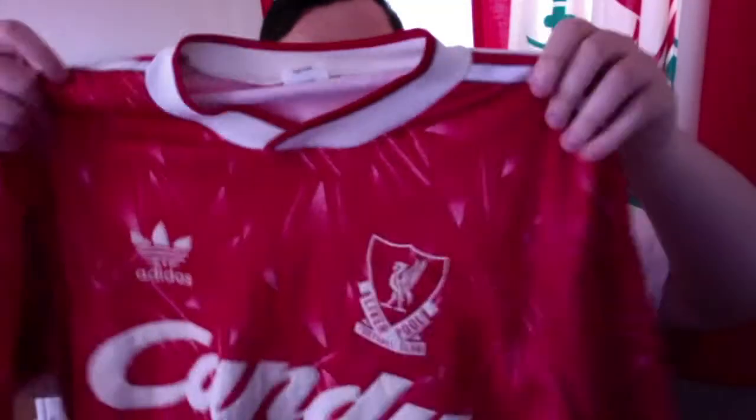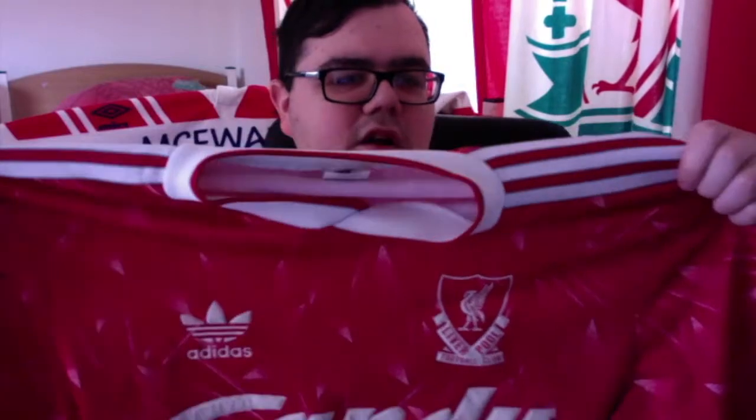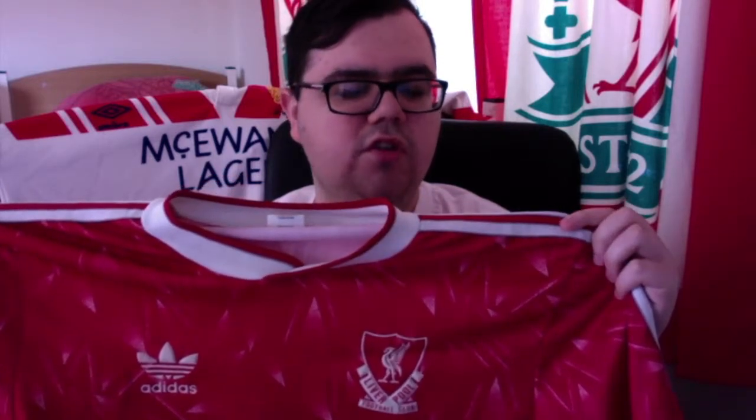2013-14 home shirt. Now, this is one of my holy grail Liverpool football shirts. This is the 1989 to 1991 home shirt. This is the original one. And I paid quite a bit for it off of eBay. I'm not going to tell you how much. I paid quite a bit. But yeah, this was the shirt that Liverpool won when they last won the league, when it was called the Division 1.